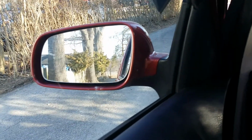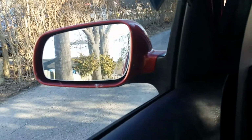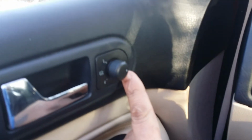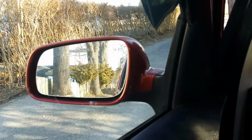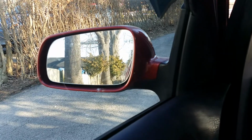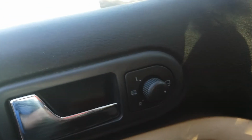Unfortunately, I cannot show you on my car because mine does not work. I don't know if it's the switch that is broke, or the mirrors themselves, that a wire came loose, or they just stopped working. So I can't show you, but that's what that's for. If you're asking what is that little thing for, the mirror part does work. The power mirror thing does work. The only thing that doesn't work is the folding mirrors.